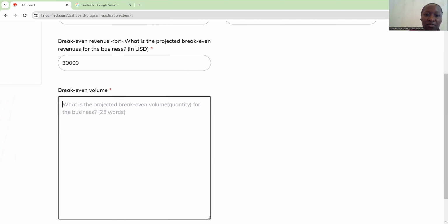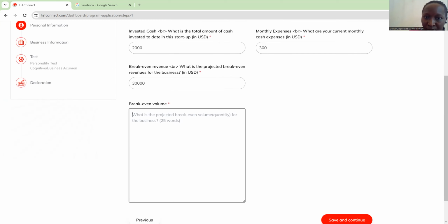What is the projected break-even volume quantity for the business? So what units of your product do you need to sell for you to break even? So for this example, I'll say 500 units, maybe $5 each.